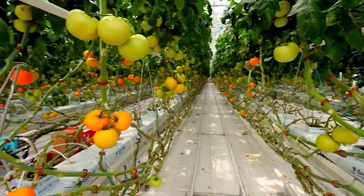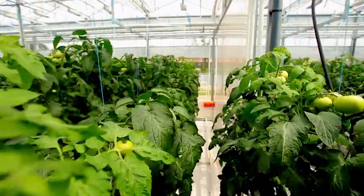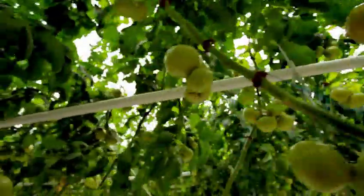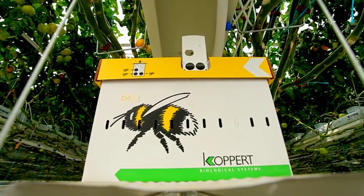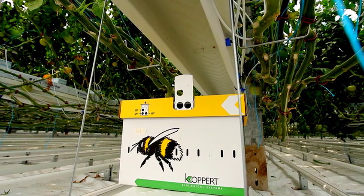Biological methods are used to cultivate the tomatoes at the hothouse. The tomatoes are not contaminated with chemicals and no preservatives are used for storing them. Pests are kept away by using their natural enemies, whereas tomato pollination is performed by bumblebees brought from France that live in nests right there in the hothouse.